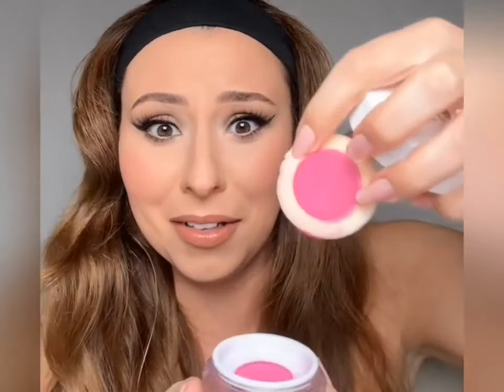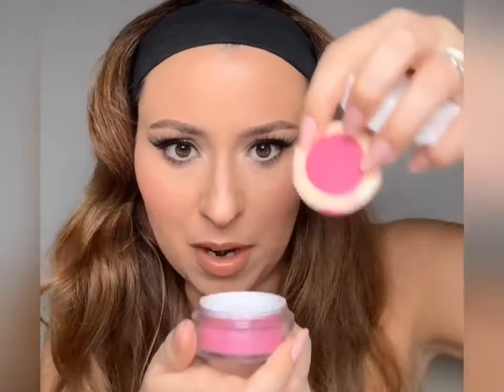Oh, look at that color. Oh my gosh, we have to do that color next. The ones that I've used are the apricot one, the lychee one, and then, oh yeah, the pink apricot. I love pink apricot. So I just love these so much.